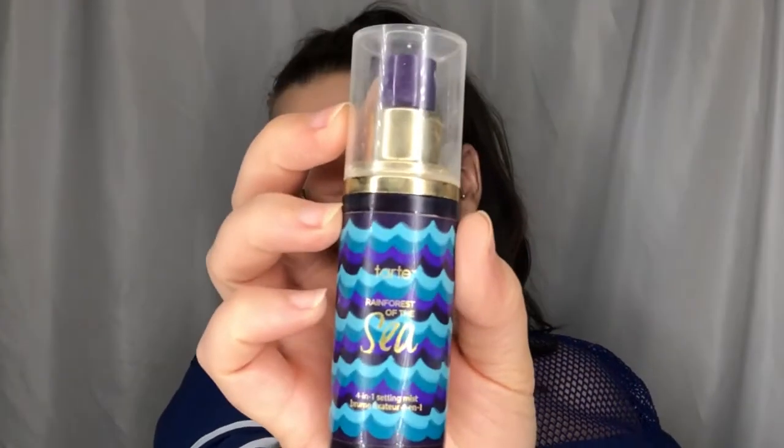Now I'm gonna go in with my beauty blender and just dampen it a little bit. I'm gonna use the, oh, it's a little dirty. I'm gonna use the Tarte Rainforest of the Sea 4-in-1 Setting Mist. I really love this. I feel like it smells super good. And I'm gonna use the other end, the pointy end of my egg. The other reason I really like this concealer is it blends out super easy into my pores. I think because it's not so matte. Matte concealers do tend to not look great on my skin. They don't really blend easily into my pores.